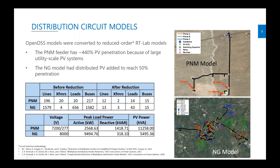To convert these relatively high fidelity feeder models to something that we could run in OPAL-RT, we used a circuit reduction method, which is shown here with a couple of papers. In the end, we reduced these models to a much simpler set of equations, essentially. So we've got 15 buses, for example, for this PNM model that started with multiple hundreds. And so we've simplified that.